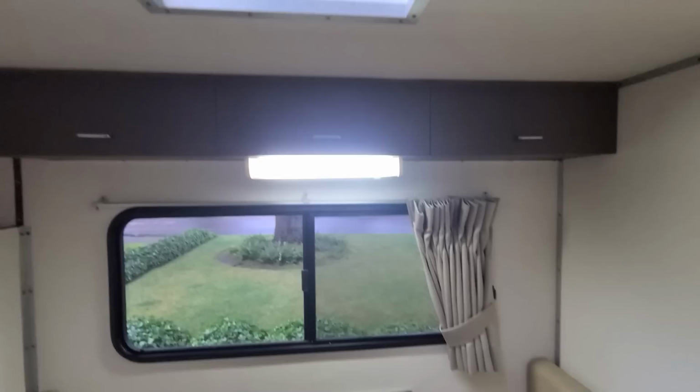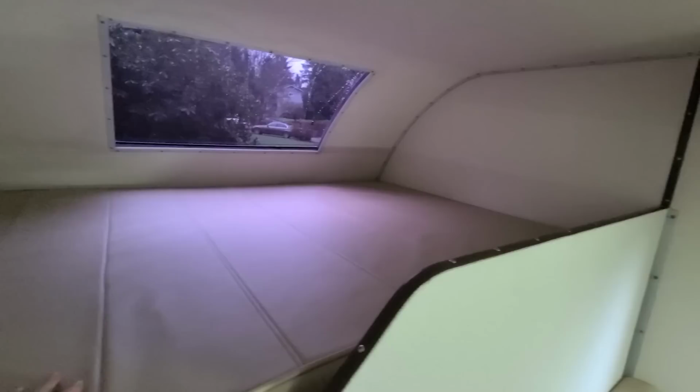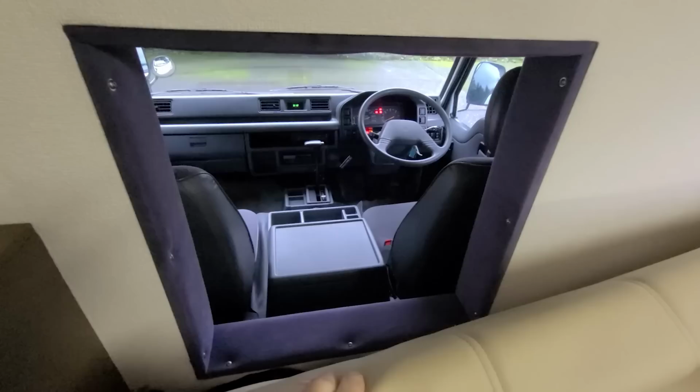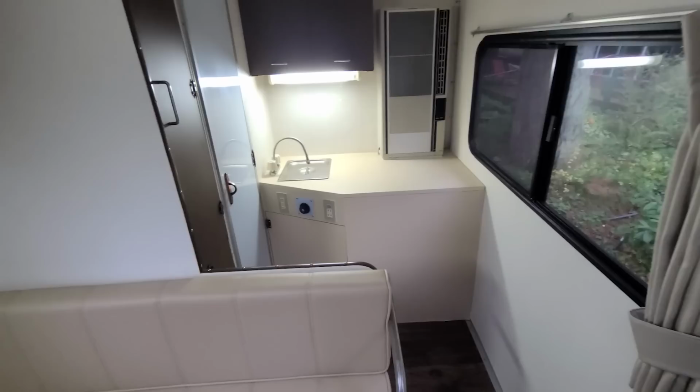You've got some overhead storage up here. You get the idea. Skylight above. Nice big cab over bed here with your cushion. Looking down here, we have a pass-through, so you can squeeze through there if you'd like. I want to mention that these seats, these benches, have three belts each tucked away, so you can seat three here for a grand total of eight belted seats, which is pretty good.